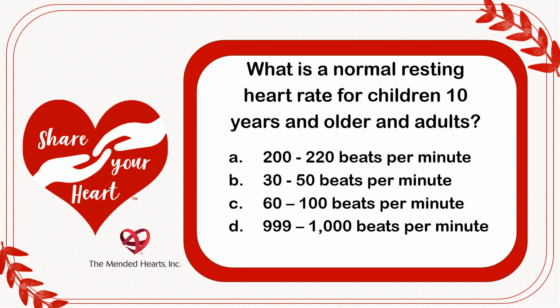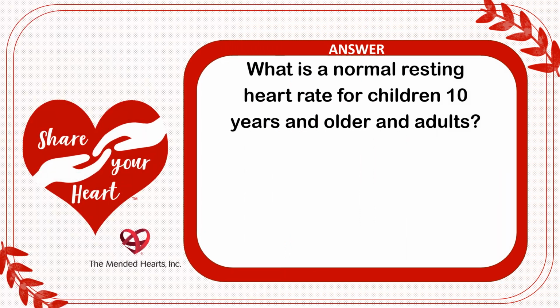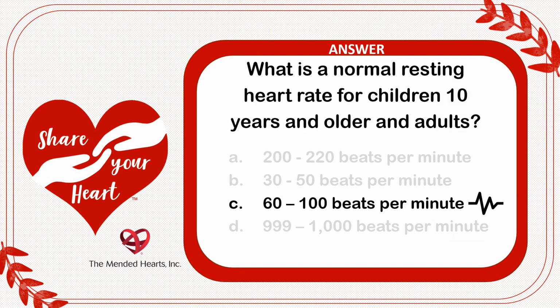Question: what is a normal resting heart rate for children 10 years and older and adults? 200 to 220 beats per minute, 30 to 50 beats per minute, 60 to 100 beats per minute, or 999 to 1,000 beats per minute? If you said 60 to 100 beats per minute, you are right.